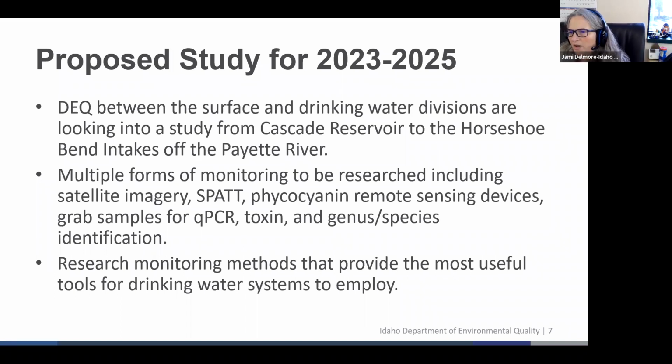So if it all goes well, we're going to be working with satellite imagery, which is something that we can just download easily. The SPATT monitoring will also be part of it, and we're hoping to see what we can work out with the state laboratories since they're closer. But we may be looking at either Eco Solutions or Anatek to get toxin results from SPATT so we could get those in a much faster turnaround time.